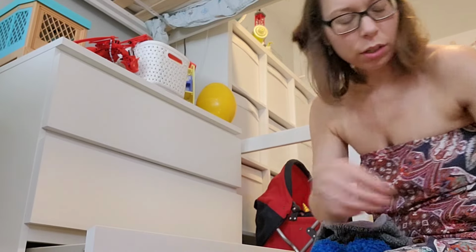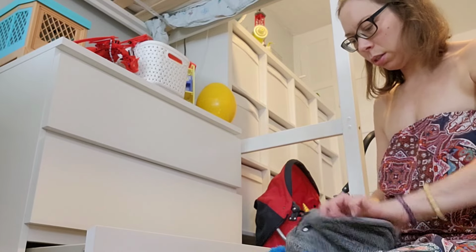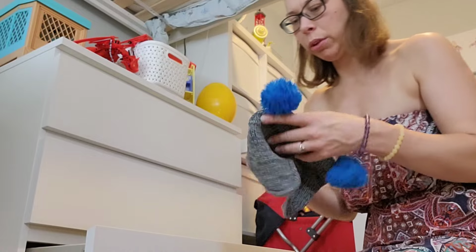I will pop a name label in his winter hat, just in case. He's got that lovely little koala hat. My friend brought that back from Australia for him.